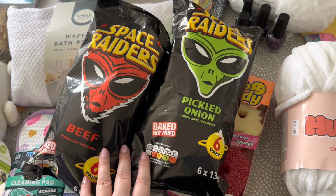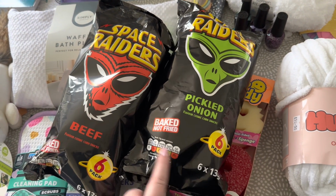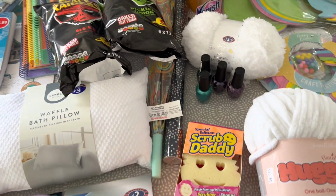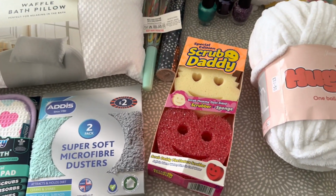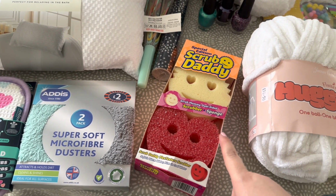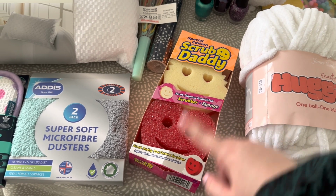Picked up some Space Raiders for Matt, so we picked up a packet of the pickled onion and a packet of the beef. Can't remember how much they were, probably like 99p or something. Scrub Daddy at home is getting a little bit rank, so needed to get a new one. The only ones they had this time around were the Valentine's ones, so it was a 2-pack.